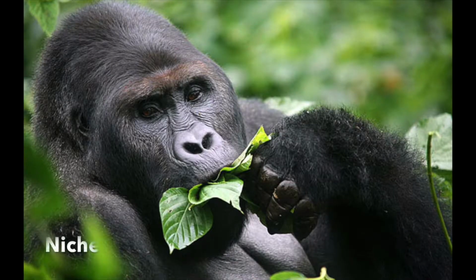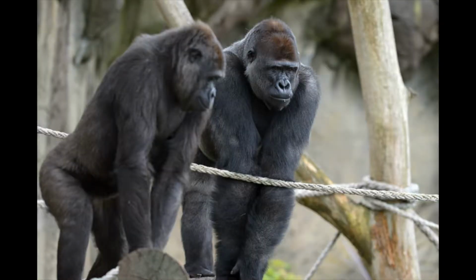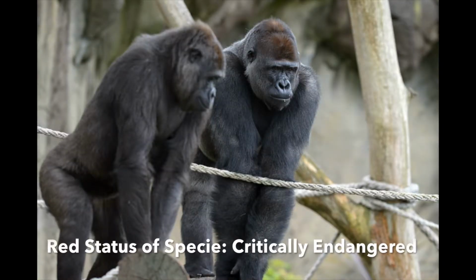The western lowland gorillas are herbivorous, an animal that gets its energy from eating plants and only plants. In this case, the western lowland gorillas feed mainly on leaves and stems. The western lowland gorillas are critically endangered.